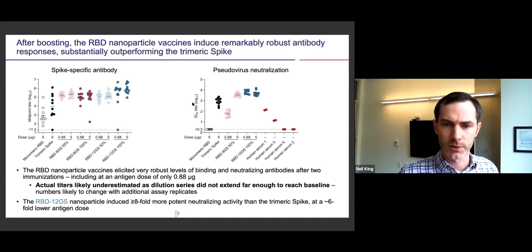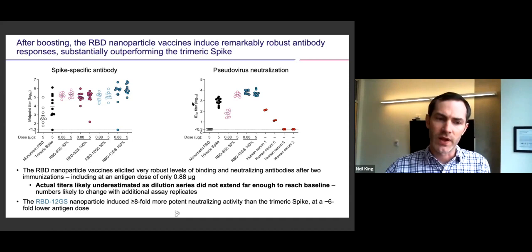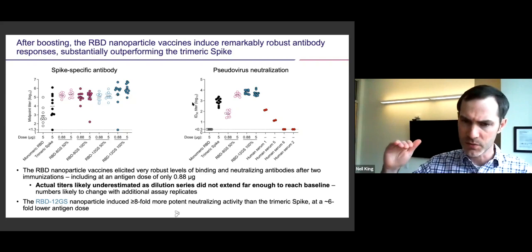The other thing to note is that now we're significantly higher in neutralizing activity than the acute and convalescent human sera. One thing I'll note is that this is all happening in real time. This is very, very preliminary data. We actually think that the RBD nanoparticles are underestimated here because we weren't expecting such potent neutralization, and so the dilution series that Lexi set up did not get to a non-neutralizing baseline. So we think the numbers are probably higher than this.